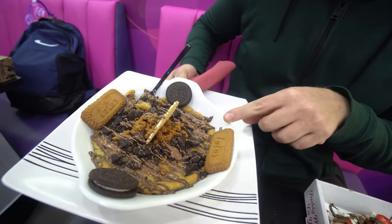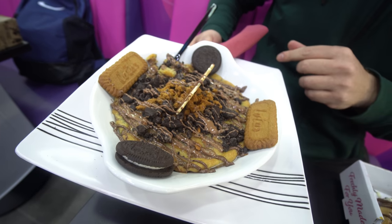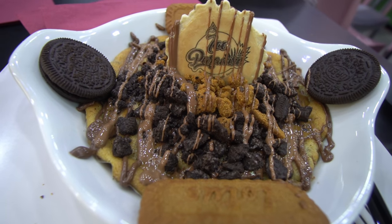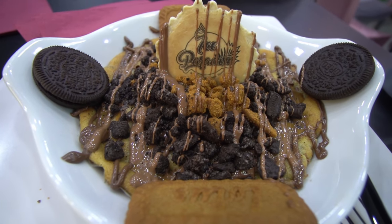As you can see, that looks really, really good. It's actually piping hot. So you know when they say don't touch the plate and everyone just does that? That's me, that's me. Looks really, really good. I'm gonna start on that first because it's absolutely piping hot.